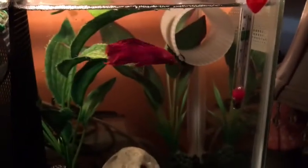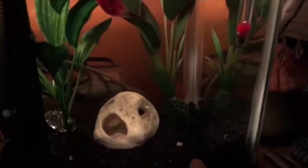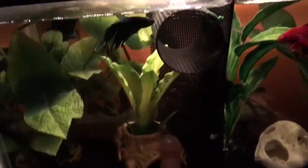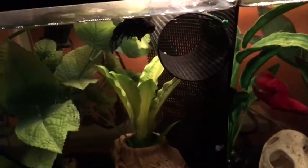And on Charlotte's side, there are two silk plants, a little moon cave, and then the black gravel, his tunnel, and the thermometer. Sorry, it's not focused. And then on Turquoise's side, his tunnel, two silk plants, a log, and then a shell with the black gravel and the Tetra heater. So let's move on to Griffin.